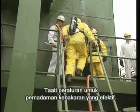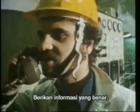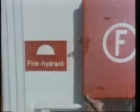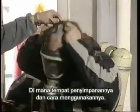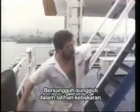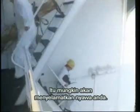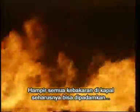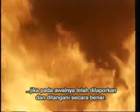Obey the rules for effective firefighting. Sound the alarm promptly. Give proper information. Muster without delay. Know the equipment, where it is kept, and how to use it. Be conscientious about fire drills. They may save your life. And always remember, nearly all shipboard fires could have been extinguished if, in their early stages, they had been reported and tackled correctly.